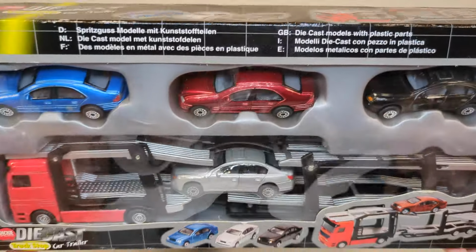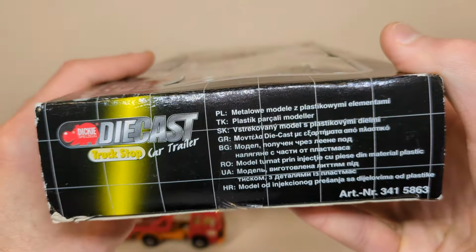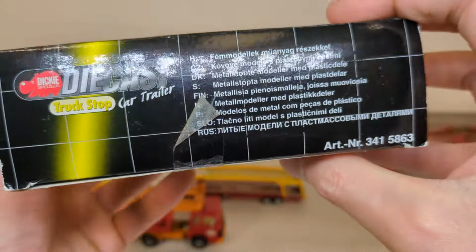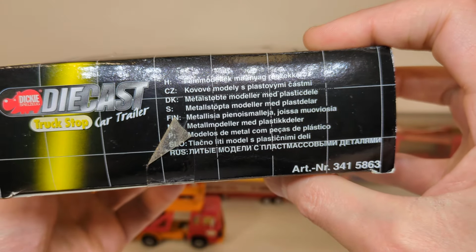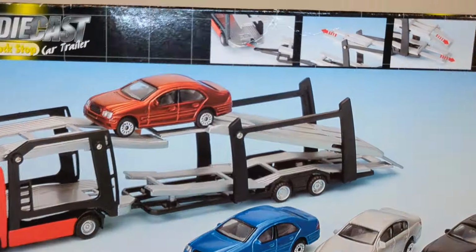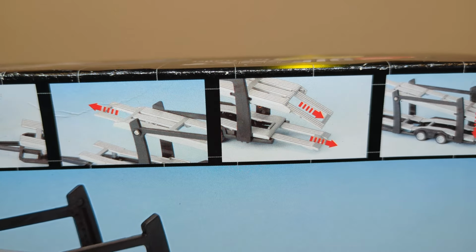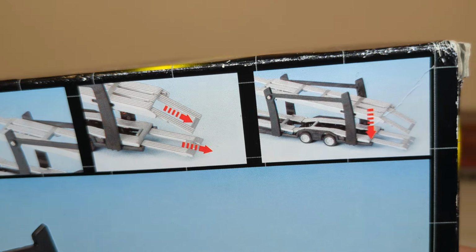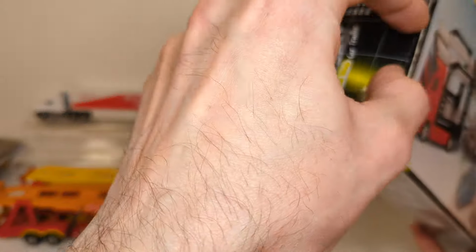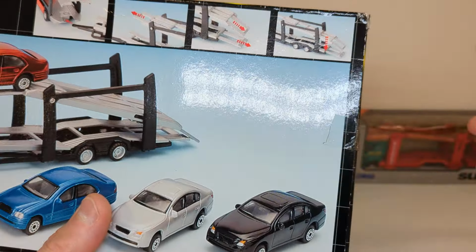I have this in later newer packaging in blue, but I did not have this red version. Let's see what else we see on there. A whole bunch of languages, clearly sold all over Europe. Maybe you can see your language in there. Here it's again depicted. You can also see what it does. The trailer detaches. The upper deck slides out to the deck behind it. These all slide out too. So a lot of functionality on this. Let's see, this side still taped up, and this side too. So yeah, never been opened by the look of it.